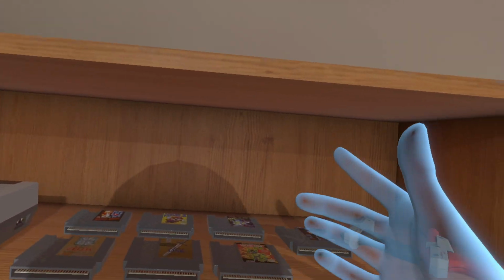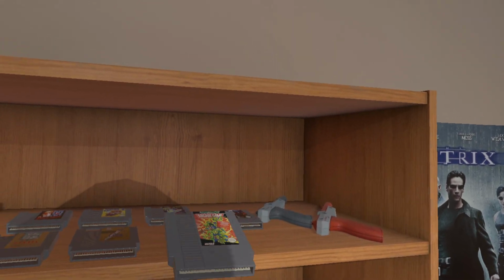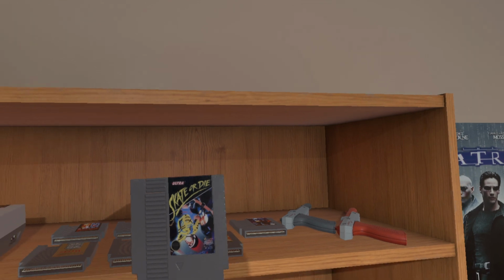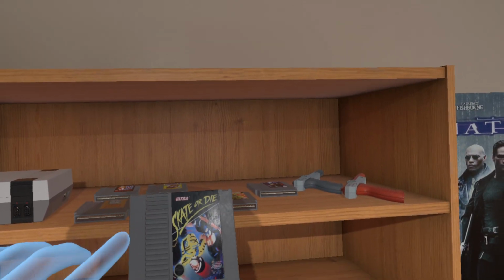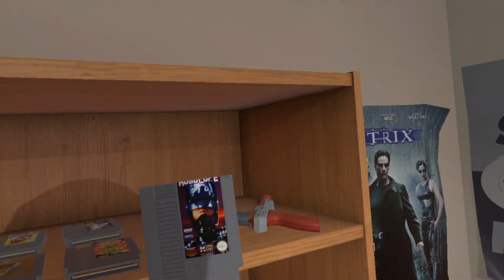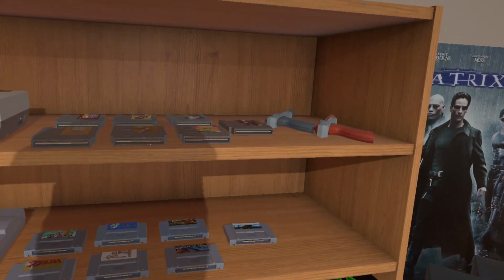I mean, you can download the game, you can put any type of label you want on the cartridges. I mean, it's absolutely amazing. Skate or Die, who remembers that NES game? That game was freaking awesome. And then RoboCop 2, that's one of the most badass games ever for the NES, no doubt about it.